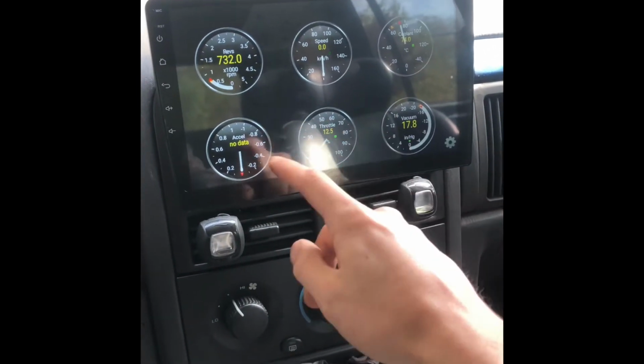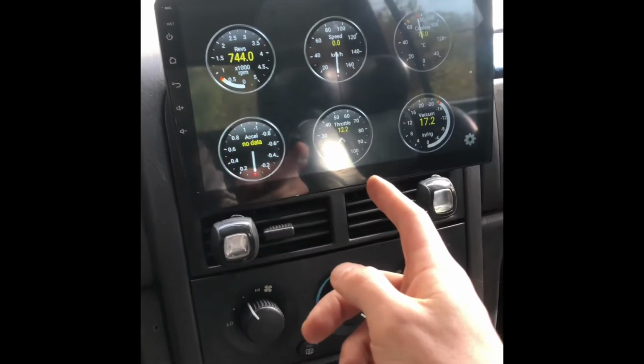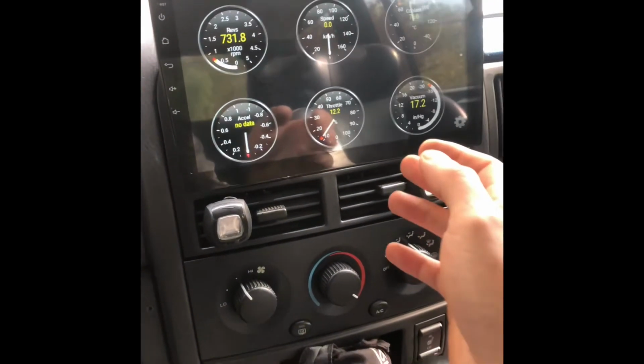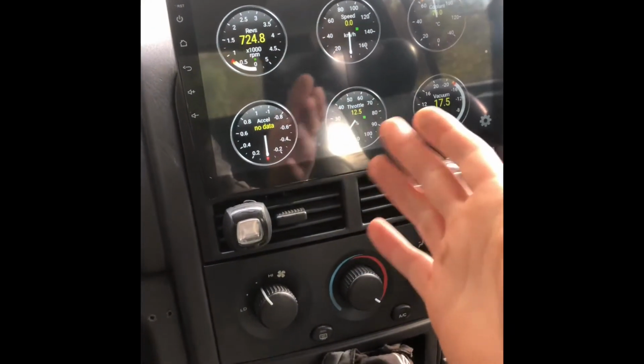here's all my gauges. You could change these to anything you'd see with a scanner, you could see on this radio. So you could change these gauges around, make them whatever you want: oil pressure, air to fuel ratio, and a whole bunch of stuff. I just have them set however they came. I don't really use it for this.